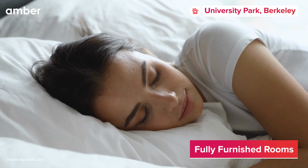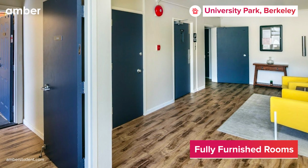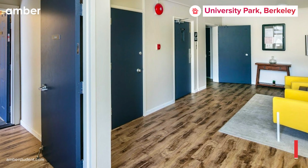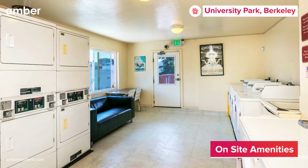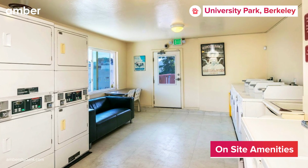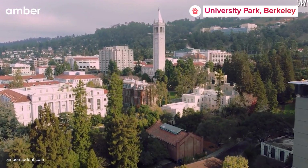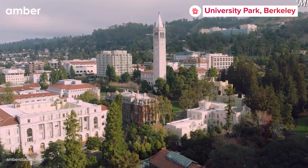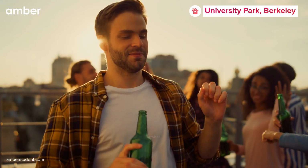All the rooms here come fully furnished, with a comfortable bed, private study area, premium flooring, spacious wardrobe, and even a private patio. Say goodbye to weekend chores with on-site laundry, and keep your belongings secure with bike storage and private covered parking. University Park places you right in the heart of a vibrant neighborhood, surrounded by the pulse of a happening community that's ready to be explored.